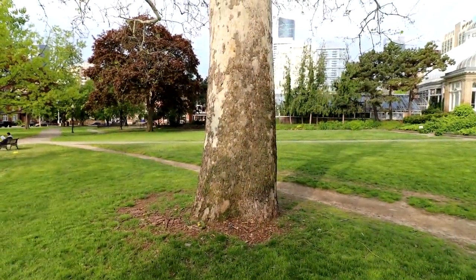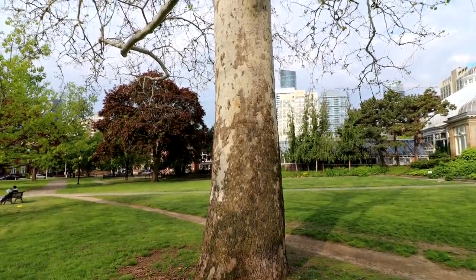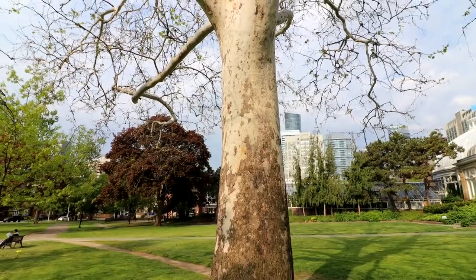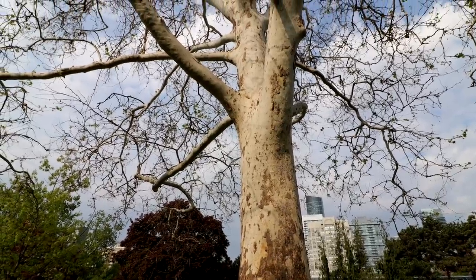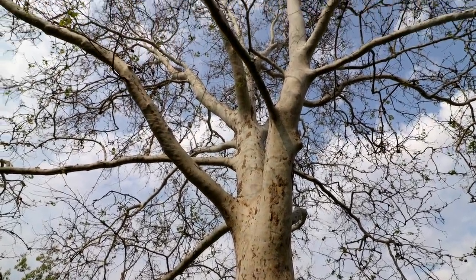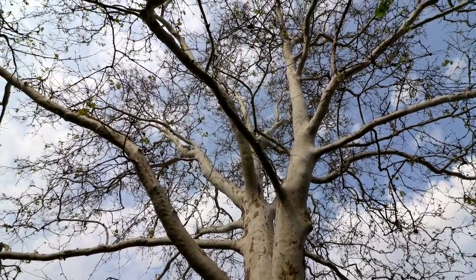Here's a really old plane tree in the park. These trees usually have a mottled bark, sort of a greenish brown camouflage color. But this old one, all the bark's flaked off and it's got white bark now. I've never seen that in a plane tree. Really amazing. It's just coming out with its leaves now.